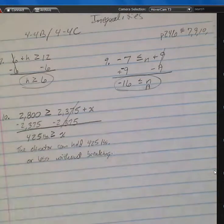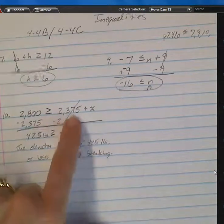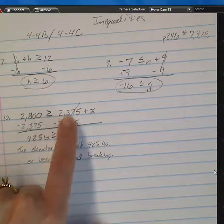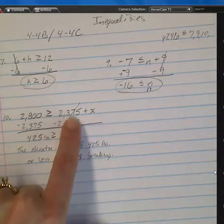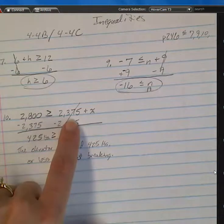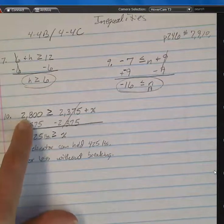Period at the end, capital letter at the beginning. I know it didn't ask for that, but you guys have to know what it means in terms of the situation. I could put a 40-pound person on the elevator and not break it, right? I could put a 200-pound person, because 2,375 plus 200 would be 2,500, and that's less than 2,800. Could I put 1,000 pounds on there? No, because that'd be at 3,000 something, and that is way more than 2,800. I'm going to break it.